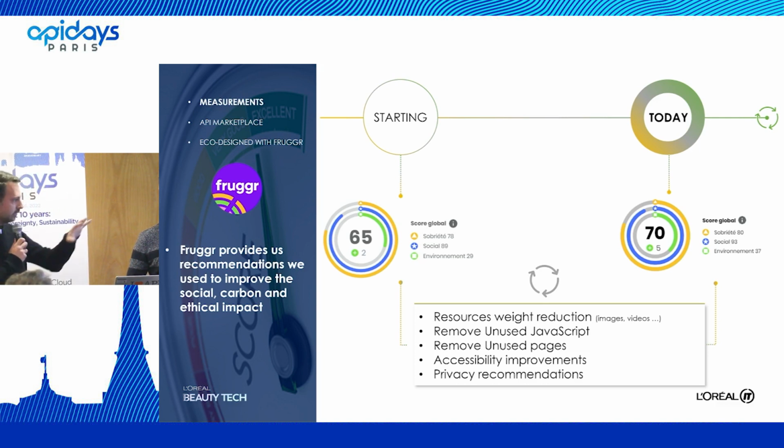So the score, as explained by Benjamin, the tool is introspecting all the pages. It also introspects the code, as the tool is plugged into the repository where the code is. And we also plug in the analytics. At L'Oréal, we are using Google Analytics to do that. And they cross all the information in order to give the score. So if you don't plug in the analytics, potentially you can have a better score because the analysis is made on the quality of the page, but not on the usage of them. So I think that's the reason why we have a low environmental score.